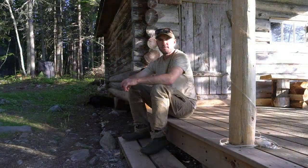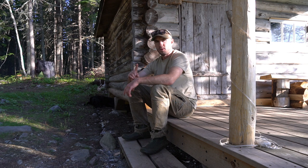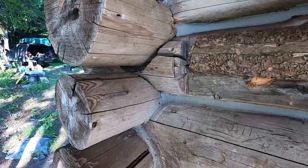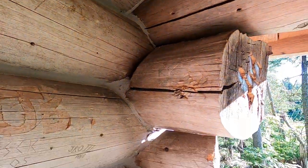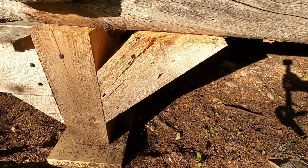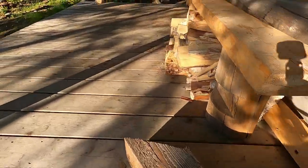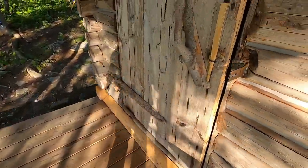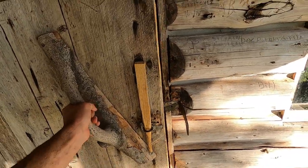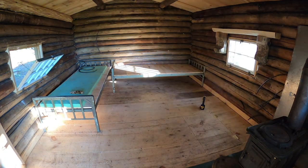Well, we're back at 9 Mile to finish up some work on the cabin. There's three things that we're going to do. One, we're going to finish chinking the outside and the inside of the cabin. Then there's a knee brace that I'm going to replace. It's the first one cracked. And the door. I'm going to adjust the door because as the cabin has settled, it's not closing quite as well as it did at the end of last summer. But the first thing I need to do is empty out the cabin so that I can do the chinking in there.